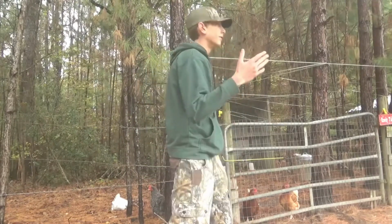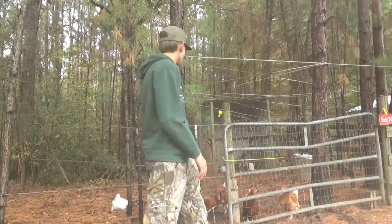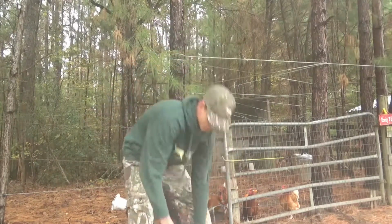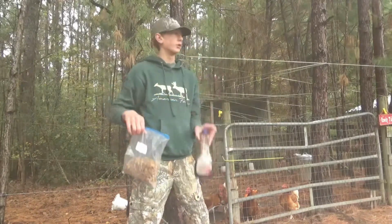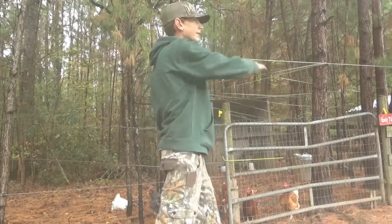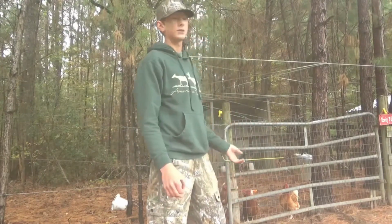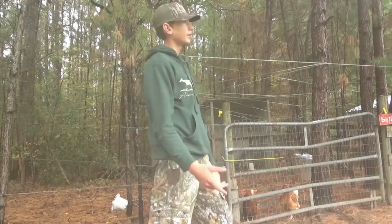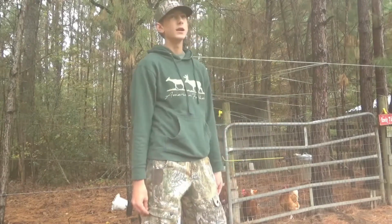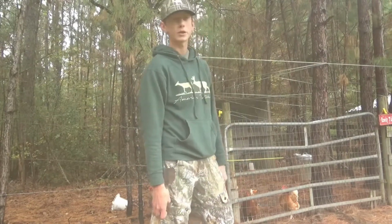Traps. We are going to be setting a couple of these out today. We got four of them, and of course we got the dog food and the syrup. We're going to be setting them out in the woods behind the chicken pen, around the chicken pen, so that we can catch any predator, coon or possum, trying to get in there and mess with those chickens or the chicken eggs, because those chicken eggs are pretty tasty.